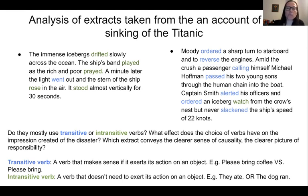Moody ordered a sharp turn to starboard and to reverse the engines. Amid the crush, a passenger calling himself Michael Hoffman passed his 2 young sons through the human chain into the boat. Captain Smith alerted these officers and ordered an iceberg watch from the crow's nest, but never slackened the ship's speed of 22 knots.